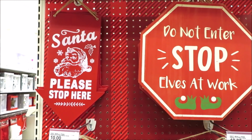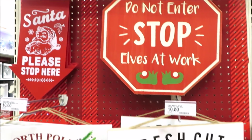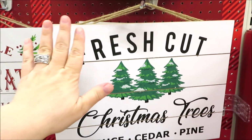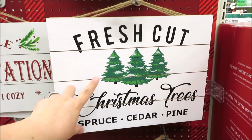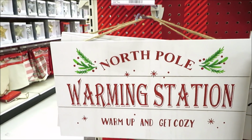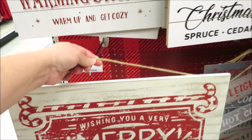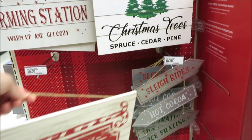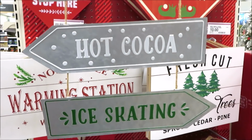So the first thing I'm finding are these signs. They are just $10 a piece. Really good sizes. They have fresh cut Christmas trees. Let me show you guys size wise. I found this one, it had been returned in my store a few weeks back. It also comes in North Pole Warming Station. And this one that is just massive, really good size. They also have this one in all the galvanized arrows.